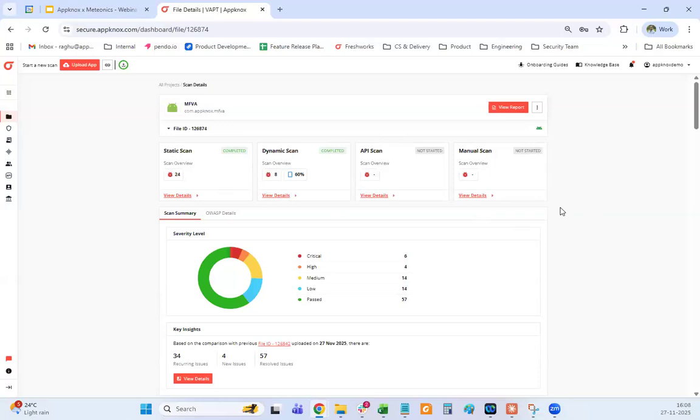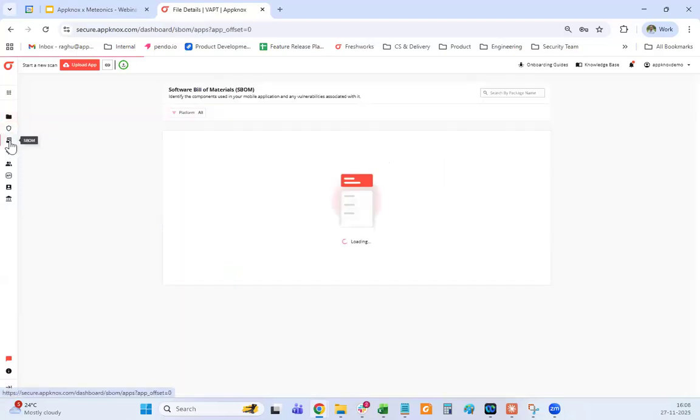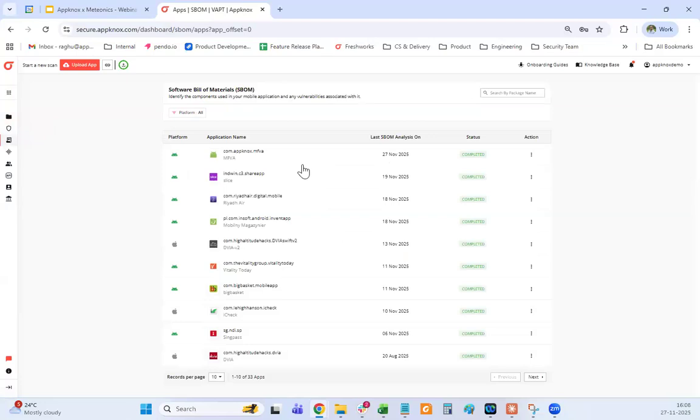Now, on top of this, we have a few additional add-ons meant to enrich your overall security posture by giving you visibility beyond the core vulnerabilities that you found. There are two add-ons, one giving visibility from a supply chain perspective, the other from a privacy perspective. Talking about the supply chain perspective, we have SBOM in place. SBOM again runs on top of the binary. For none of the scans do we need access to the source code.